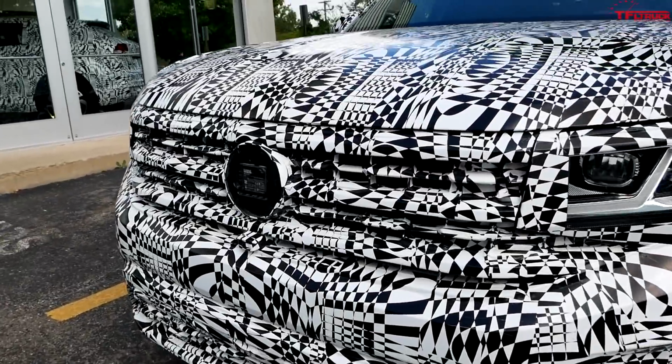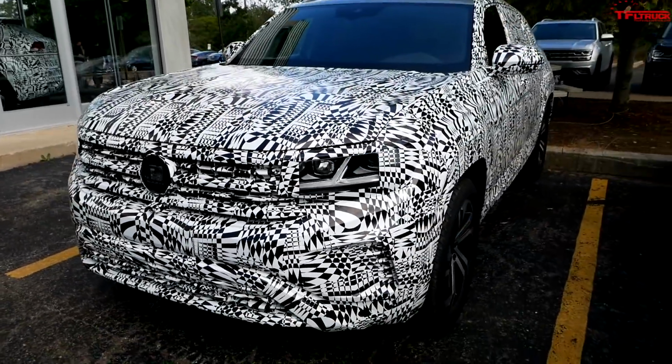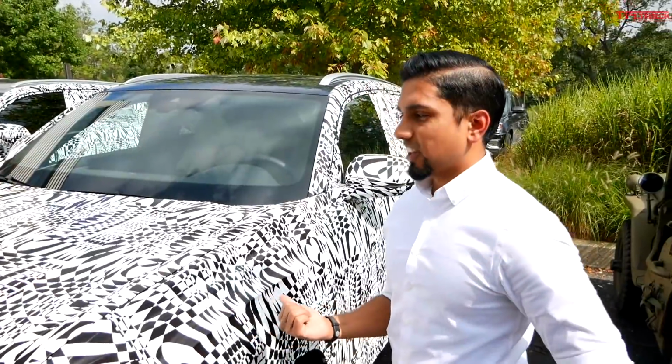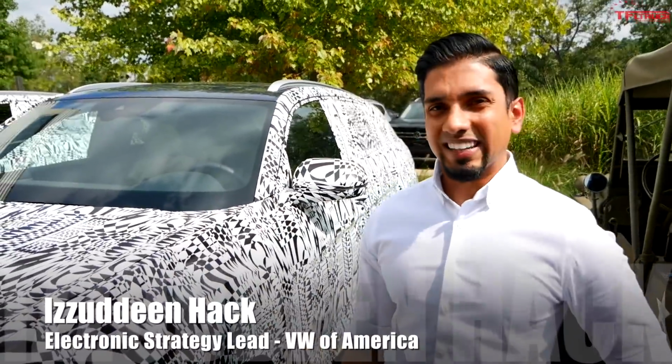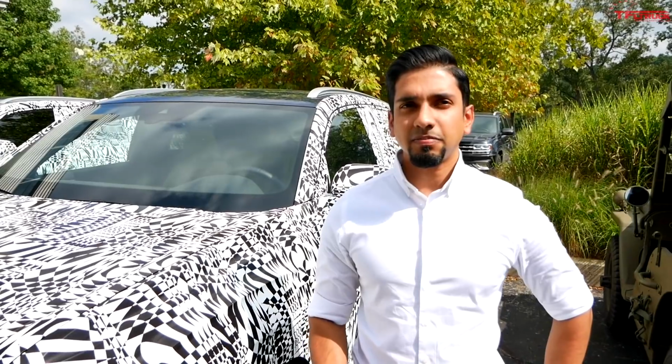So now let's talk to one of the guys responsible for designing this system and find out what's new. Here we have the new Cross Sport, which we're really excited to be unveiling soon, and we're going to be introducing two new systems to the car for driver assistance. These new systems are a first for Volkswagen in any Volkswagen vehicle. That is correct, yes. All right, why don't you tell us what the two systems are?